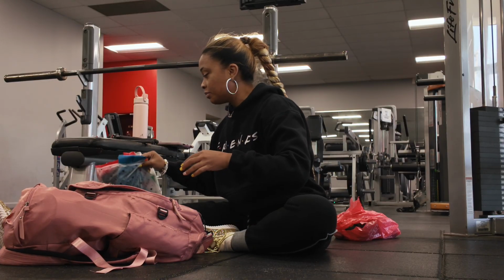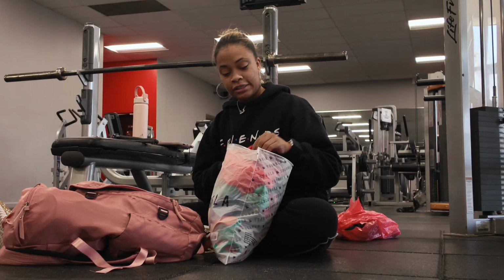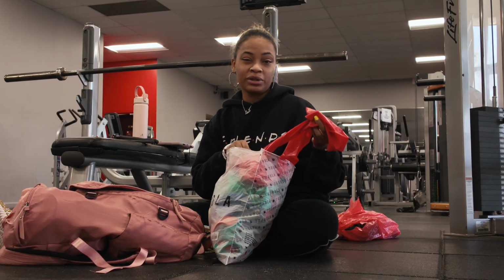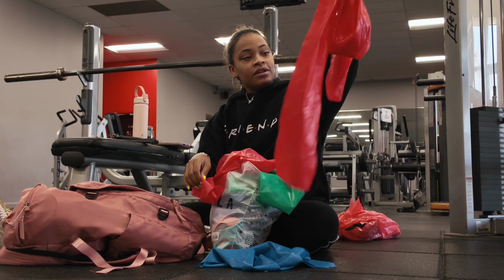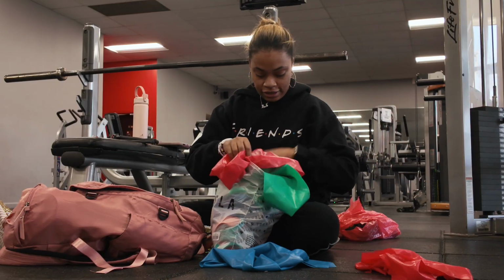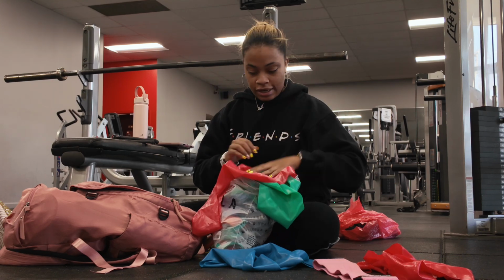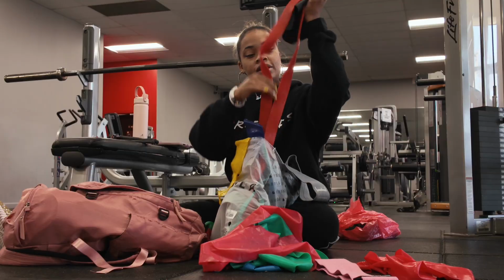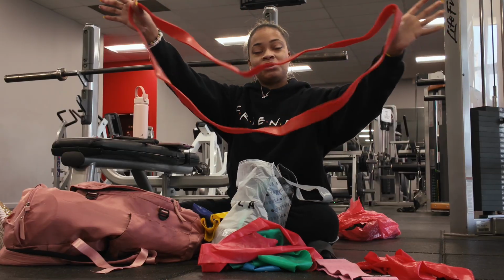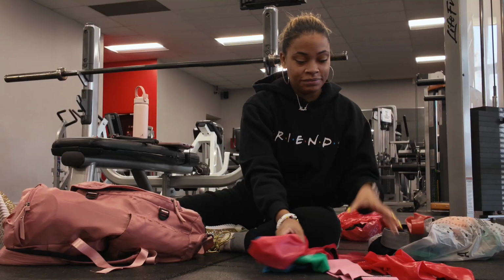The first thing I actually pulled out was these bands. I don't use them a ton in my workouts, only when I'm doing rehab and warming up. So it's a couple of different types of bands. We have the classic little booty bands, and then the ones that I actually use most in my training are the pull-up bands. So I'm trying to get 10 perfect pull-ups. So that's one thing that's in there.